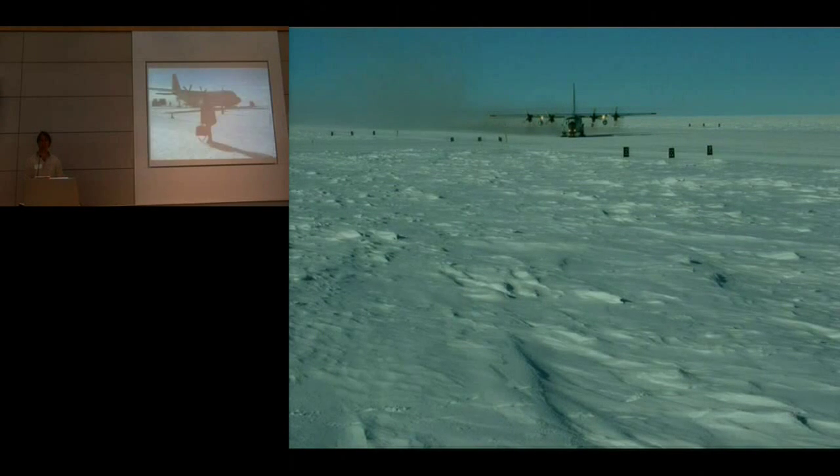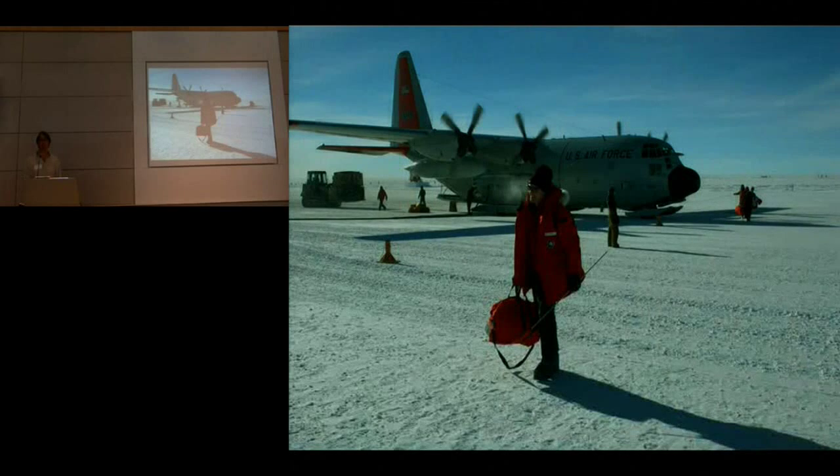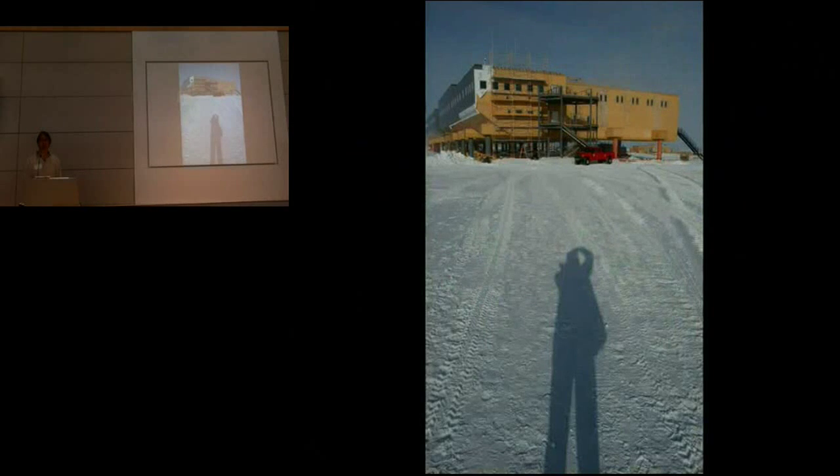There's a plane landing at the South Pole. You get off the plane. And there's the new station. That's probably a couple of years old. They're building a new station. I think they're finished with it. They're finished with the construction of the new station down there. You can see it's kind of built on stilts.